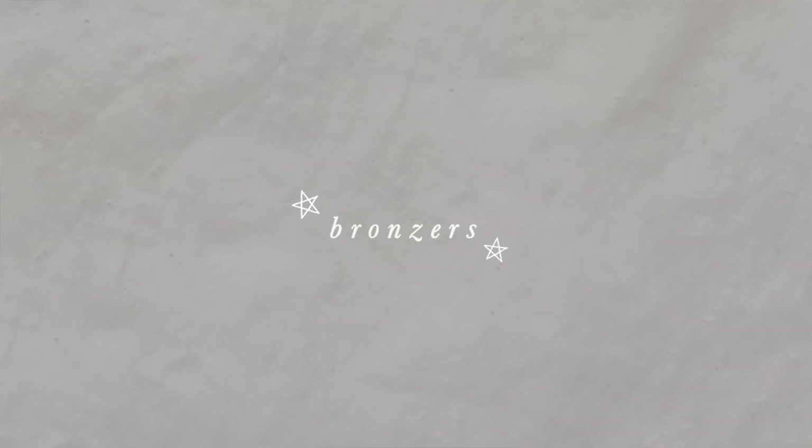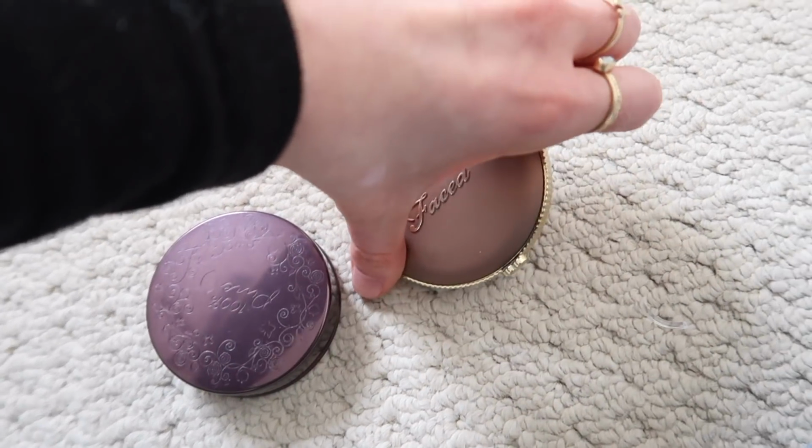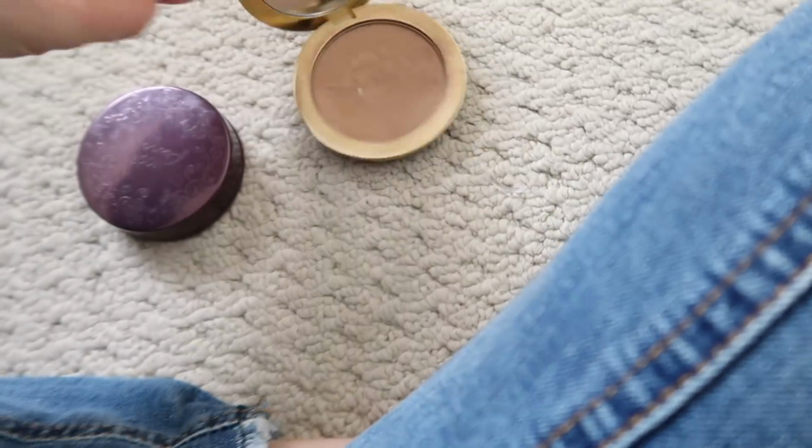Now next, I do bronzer. Again, I have 2 bronzers. I seem to have 2 of everything. So the first one is this Too Faced, there we go.